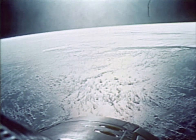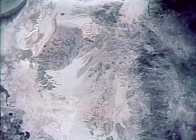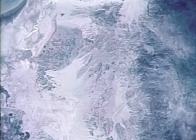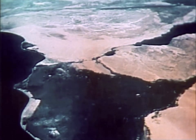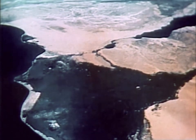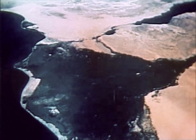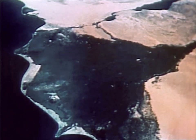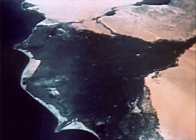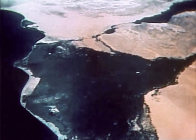All 11 experiments are important in increasing our knowledge of how man will live and work in space, but the photographic experiments are visually more interesting to us. As Gemini IV swept over Africa, it looked down on the ancient Nile Delta from approximately 120 miles in space. In a single photograph, it caught a view that includes portions of 7 countries in which some 25 million people live. Experts identify Alexandria dead center screen at the bottom of the frame.